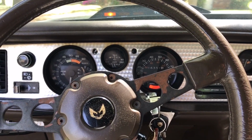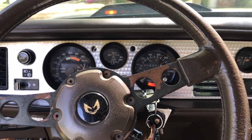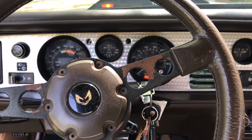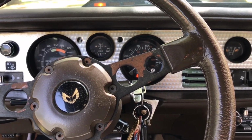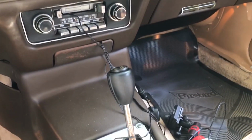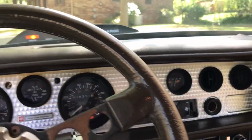So let me tell you what was most important to me about this car when I got it. I wanted a driver quality car. I don't want a trailer queen. I want a car that I can drive and not have to worry about it breaking down. And this car is very, very reliable. Like I said before, this is a daily driver. I drive it at least 5 times a week.